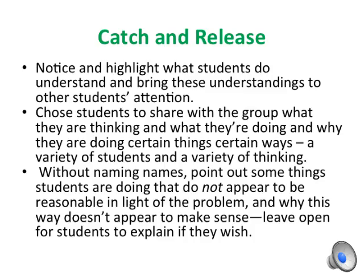Gradually letting go of your own power, catch and release. When posing a modeling problem, have students become the major scaffolds. Some refer to this as catch and release. In other words, catch students thinking in ways that make sense, and then have these students share their thinking with the class, and then release the class to continue working on a challenging problem.